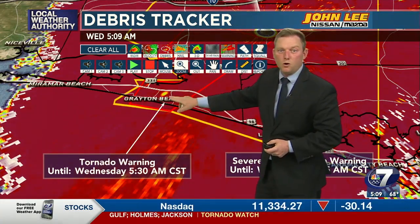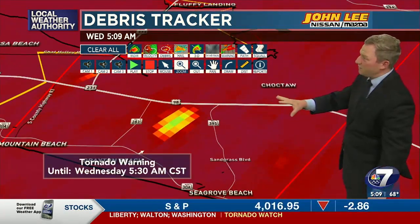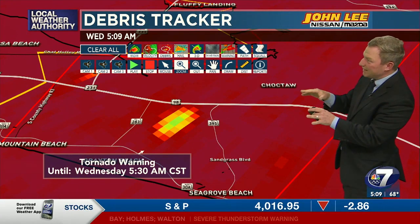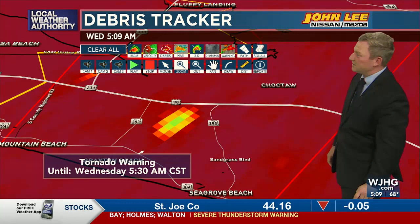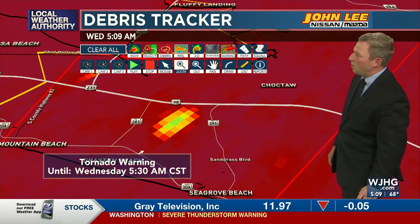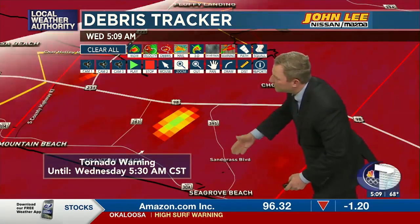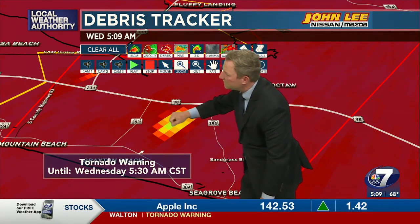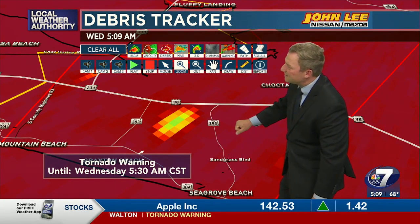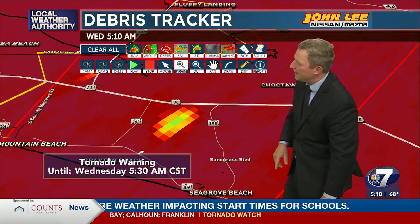I'm going to zoom in a little closer. This reflection of the radar beams is showing something maybe a little bit anomalous in the skies at this point in time, and that's what we call potential debris, or maybe even a debris ball. And it looks like we are around the roads of Sandra Pass Boulevard, as well as maybe 263, 98, in this general vicinity, just northwest of Seagrove Beach Town Center.